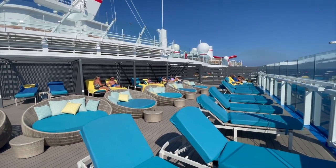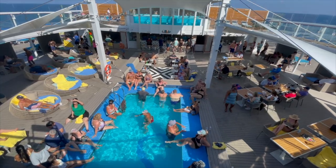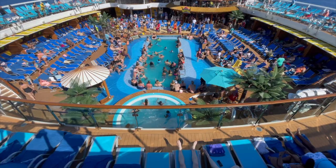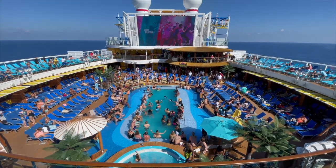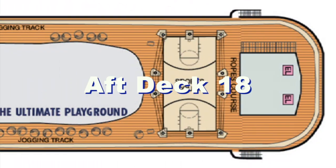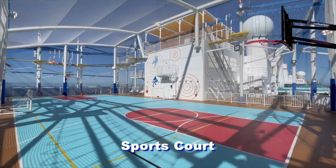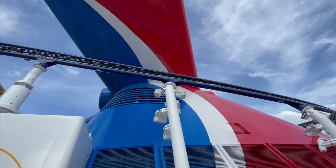The forward portion of Deck 18 is dedicated to the adults-only Serenity Enclave, which on the Celebration includes its own sheltered pool area and Fresh Creations, a salad and snack bar. A few steps farther aft on Deck 18, there's a nice view over the midship's beach pool area. Deck 18 continues with the terrestrial level of the Ultimate Playground. In addition to a sports court, there's cabana-style seating and a jogging track.